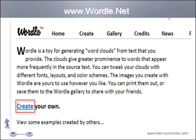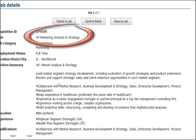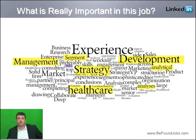So the word cloud tool that I recommend is free to use. You can get access to it at wordle.net. We're looking at that website right now. When you get there, you just click on this create button. It's wordle.net, not a .com website. Then you copy and paste in the job description that you want to analyze, and voila, it creates the analysis for you.